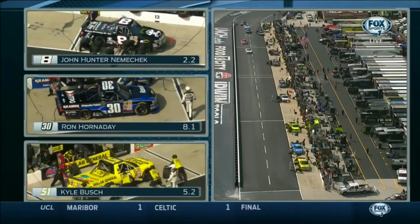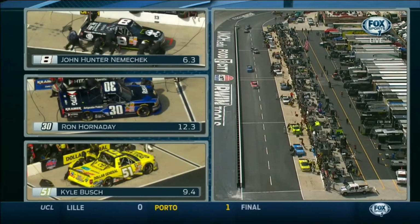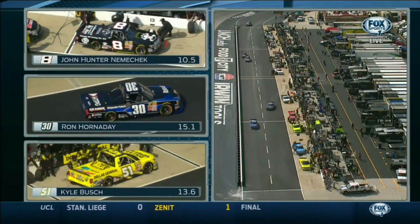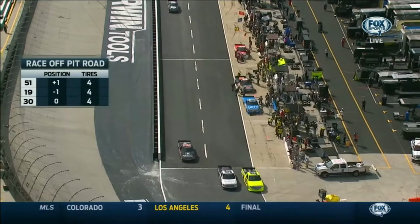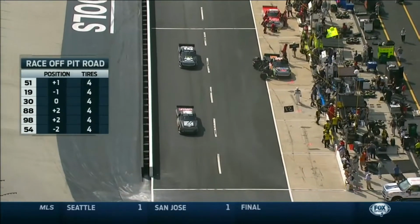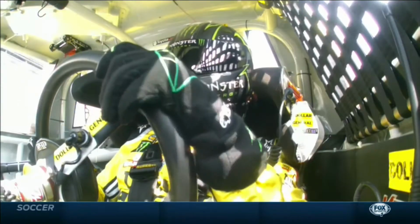Ron Hornaday, 3rd place coming down pit road, a little bit snug for that truck. 4 tires, air pressure, Sunoco fuel. Kyle Busch talking about how his truck changed a little bit after that first caution. It'll be a race off pit road. Looks like the 51 will win. Chattering the tires in the center of the corner is Kyle Busch. Kyle Busch is going to use that great pit position to win that battle off pit road. He got that pit position because he sat on the pole and he took advantage of it.